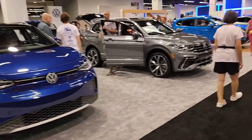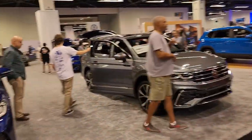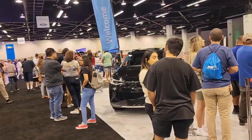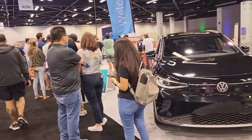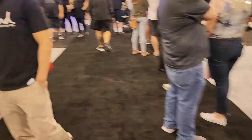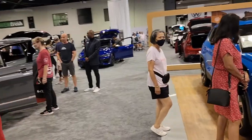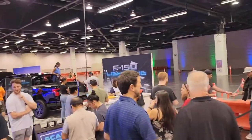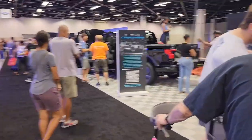A lot of people. Yeah, that's the Touareg. So mom has a Volkswagen, remember that? It's Atlas. Oh, it's gas. There's a big line for the Lightning. They want to see the Lightning. That's an electric car. Oh, there's a Golf. Big line. Everybody wants to go to the Lightning. Ah, there's the Lightning. Oh, wow.